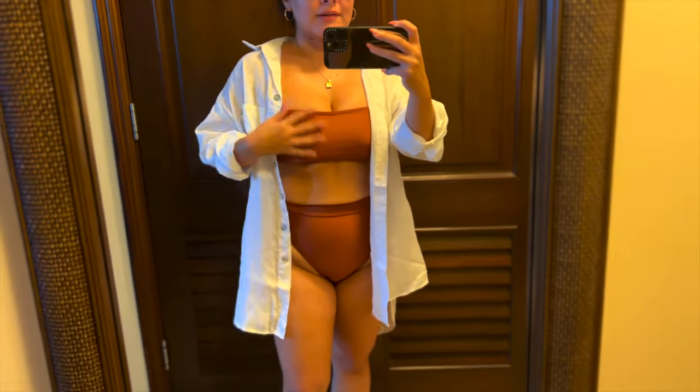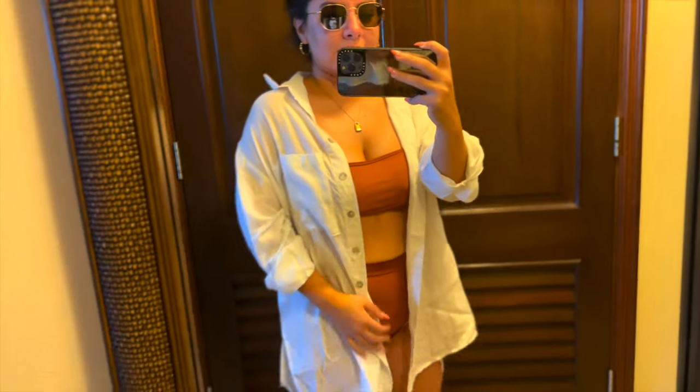Good morning, everyone. Quick swimsuit check. Today I'm wearing Marble Swimwear. This is the Nadia Anya collection. The swimsuit is from there, and so is this beach cover-up. It's nice, it's long in the back, shorter in the front, and then I'm wearing my Ralph Lauren sandals, my Ray-Bans, and my mascara.